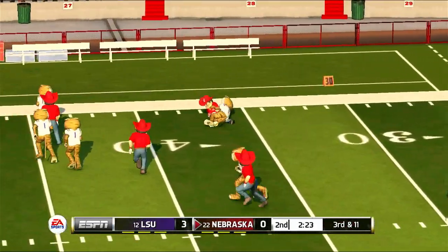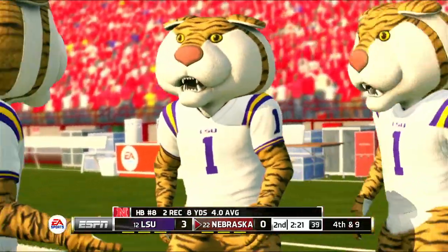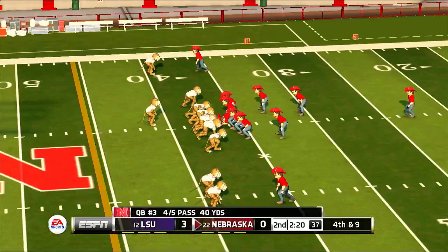Here's a screen pass. Gets it to the back. He's taken down at the 36. Number 90 brings him down at the 36-yard line. That'll bring up fourth and nine.